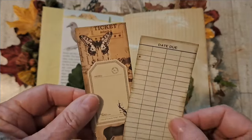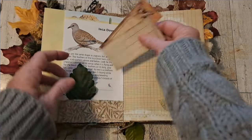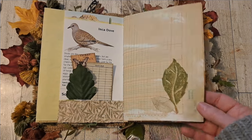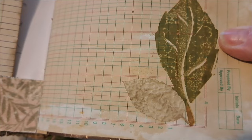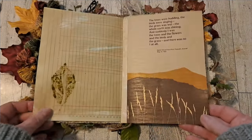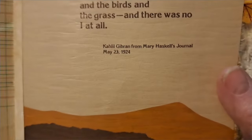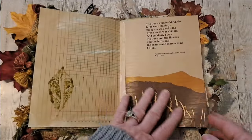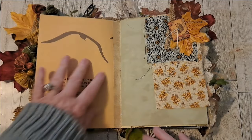A couple little places to journal that I backed with paper, dyed, and then I stamped. And then this is a little paper embossed leaf, coffee dyed. And then I love this book here. It's got a texture to it. A little poem there. Isn't that pretty?